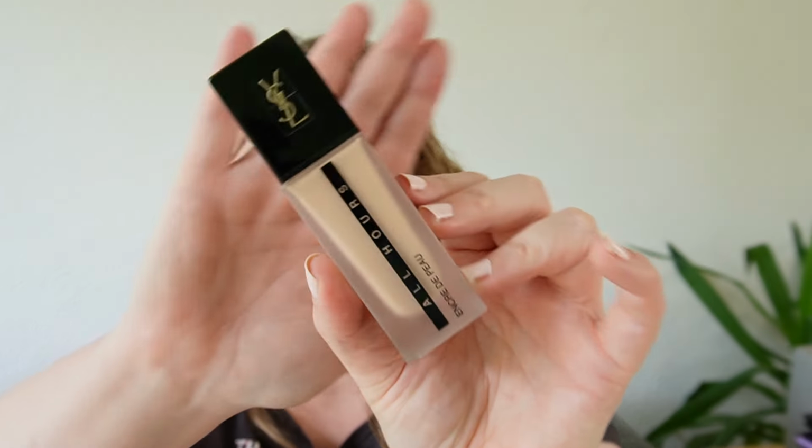So I really enjoy 060 Fair Warm. With the Haus Labs, I definitely recommend getting matched in store. Another really great shade match for me is the YSL All Hours in shade BR20. I'm not sure what the BR stands for anymore, but BR20 is one of my best shade matches as well.